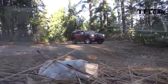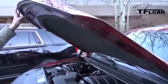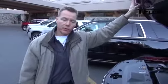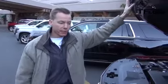Yeah, I'm lifting the hood, by the way, on this 2015 Suburban. It's light. It's made of aluminum. Weight savings. And so is the lift gate on this vehicle as well. The lift gate also, by the way, when we get back there, we'll demonstrate, has an adjustable height opening capability.